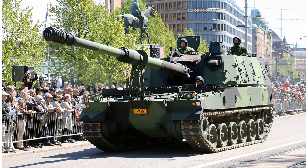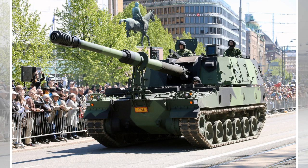In December 2017, Norway announced it would purchase 24 K9 Thunder self-propelled howitzers from South Korean firm Hanhwa for $215 million, with an option for up to 24 more in the future.